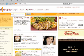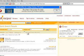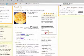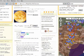Recipe Mapper also functions with allrecipes.com, another popular recipe search engine. Simply go to allrecipes.com and search for a recipe. The map will appear in the right-hand column in place of the advertisement, similar to the way it works on epicurious.com.